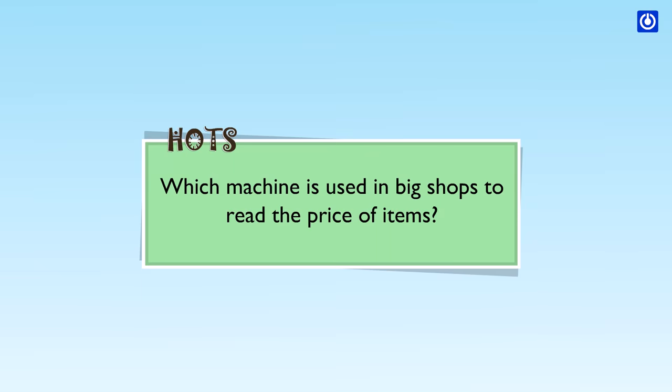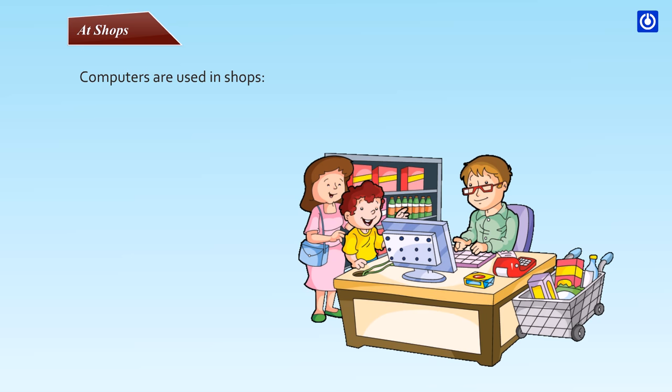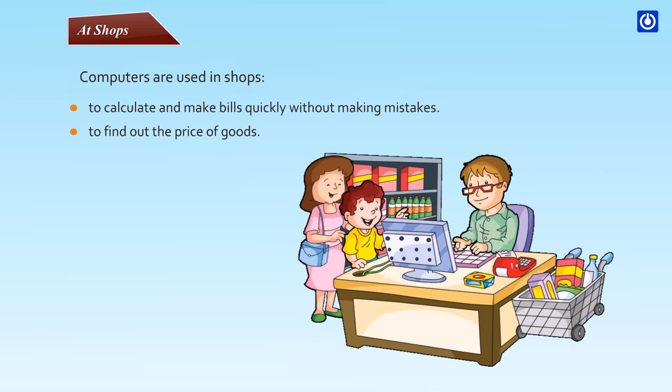HOTS. Which machine is used in big shops to read the price of items? At shops. Computers are used in shops to calculate and make bills quickly without making mistakes, to find out the price of goods, to keep sale purchase records.